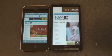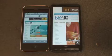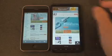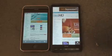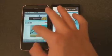So overall, we're quite impressed by the internet experience on the HTC HD2. In most cases, it can keep up with the iPhone 3GS in terms of speed, and definitely getting around on pages, I think, is a little bit more enjoyable on the HD2 because you have such a larger screen to work with. Screen rotation is fast, the multi-touch works quite well. The only weakness of the HD2 is that the browser takes about 2 or 3 times longer to launch than it does on the iPhone 3GS.